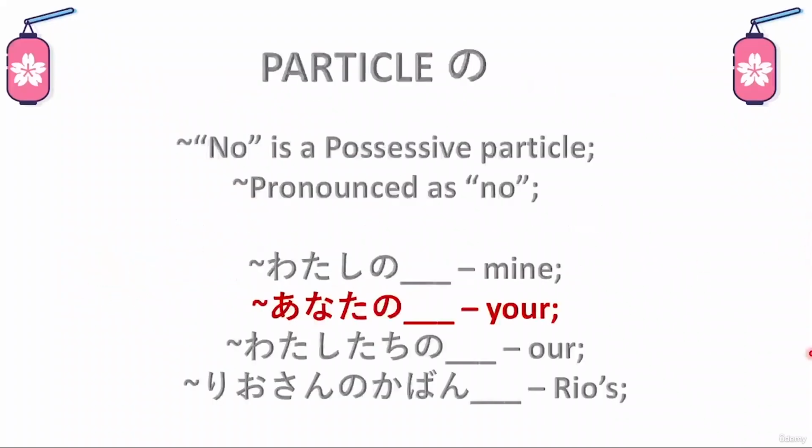Very good. So before we learn how to talk about our own birthday, we need to learn a very important particle, particle no. Particle no is a possessive particle. It's pronounced as no, and it shows that something belongs to someone. Okay, so let's take a look at the first example. We have watashi no. So we already know that watashi means I or me. If we add no to watashi, it becomes my or mine.